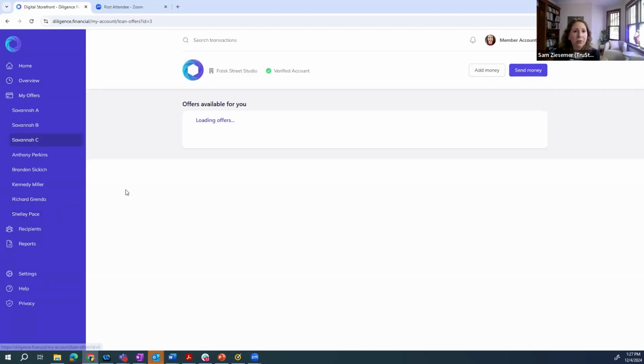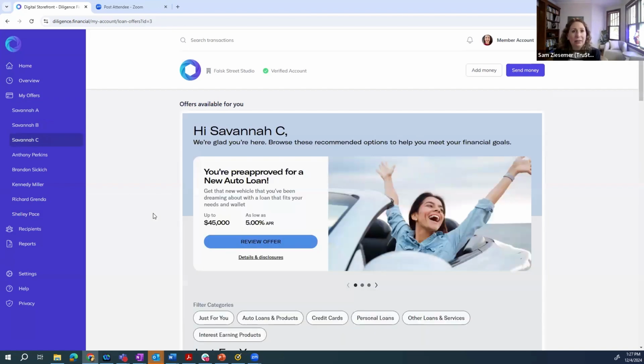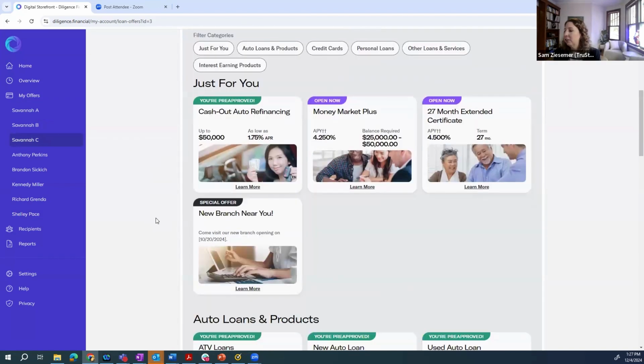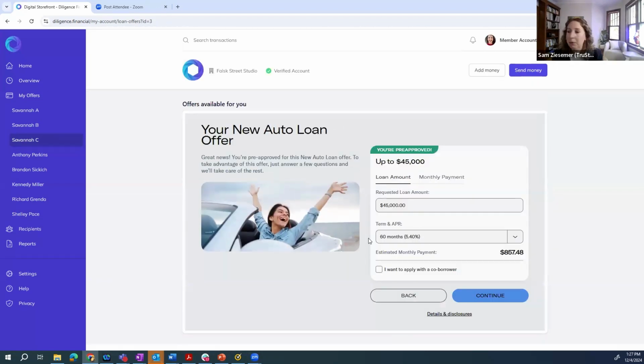So I'm going to go through just a quick full experience so you can see how this works from taking advantage of one of these offers. I'm going to show you briefly what the new auto loan experience looks like. And again, this would hook up to your loan origination system. So once I fill out a couple remaining details for this pre-approved loan, that would hit your LOS. So for Savannah, I'm going to take advantage of this new auto loan offer.